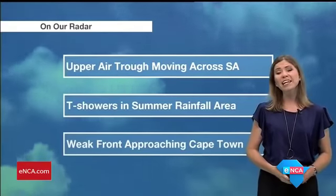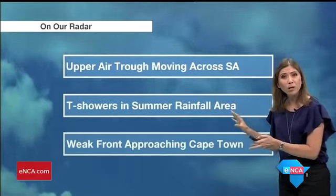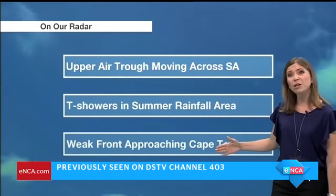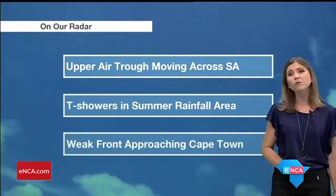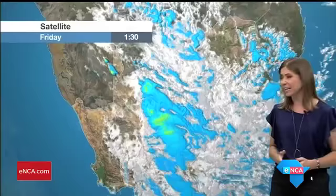Ahead of the long weekend, an upper air trough is moving across South Africa, and that's what's causing the wet weather in the summer rainfall area today. There's a weak front approaching the Western Cape, and we're expecting a few drops of rain in Cape Town tomorrow morning, with drier conditions further inland.